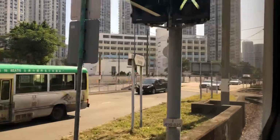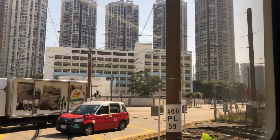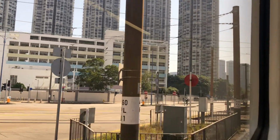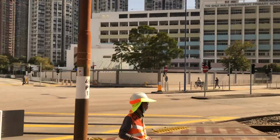69M now goes to Tin Shui Wai Town Center? Or is it originally also goes to Tin Shui Wai Town Center? I think it is. Because 69X terminates at Tin Shui, which is right here, Tin Shui Estate bus terminus. I think only that route terminates there. Got some technicians here.